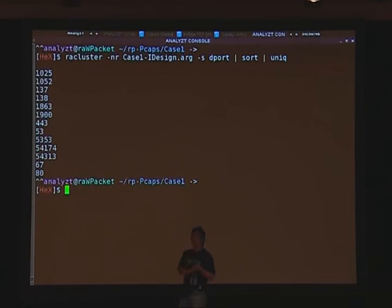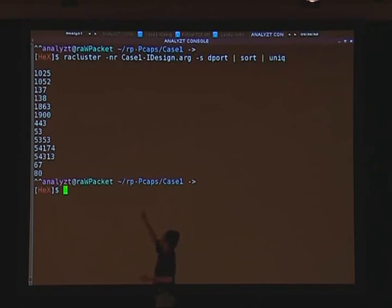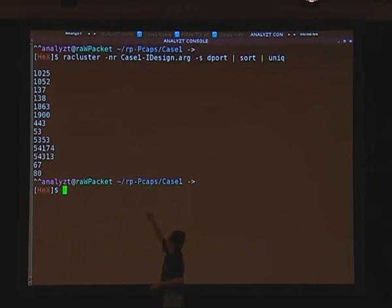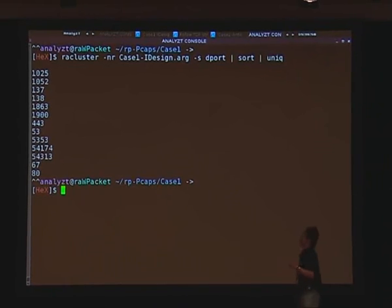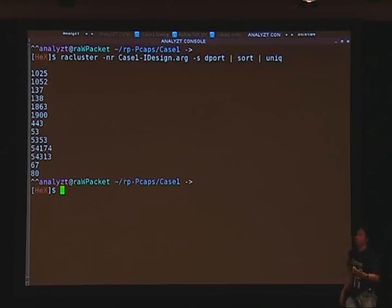So you have layer 4 endpoints, which is port. Layer 3 endpoint is your IP address. So you have the ports like 137, 138, 1863. So you know like 443 HTTPS, 1863 is messengers, and port 80 is HTTP. So you roughly start to have an idea what this guy is using.